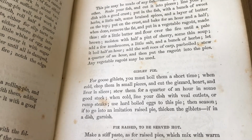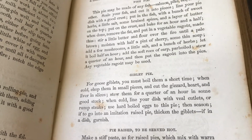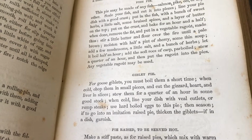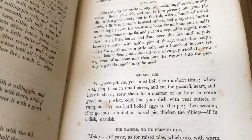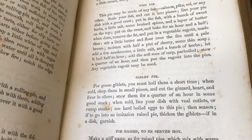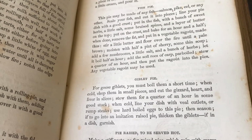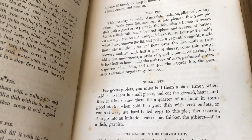For goose giblets, you must boil them a short time. When cold, chop them in small pieces and cut the gizzard, heart, and liver in slices. Stew them for a quarter of an hour in some good stock. When cold, line your dish with veal cutlets or rump steaks. Use hard-boiled eggs to this pie, then season. If to go into an imitation raised pie, thicken the giblets. If in a dish, garnish.